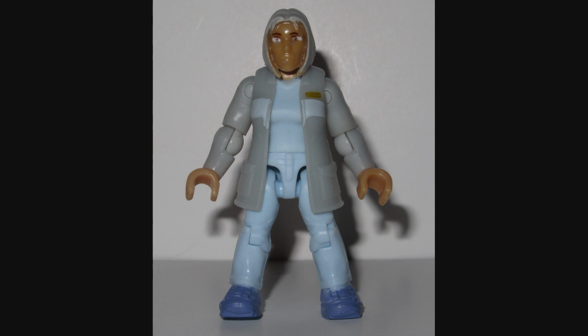Okay, friends, here's the deal. I have been wanting to try and find a way to make people's Sonic OCs without actually having to use any parts from real Sonic figures because, you know, Sonic figures are getting harder and more expensive to find. So the base toy for this is the Mega Constructs Dr. Halsey figure. She's a character from Halo, and these things are at most $10, so they are significantly cheaper than any Sonic figures you can find.